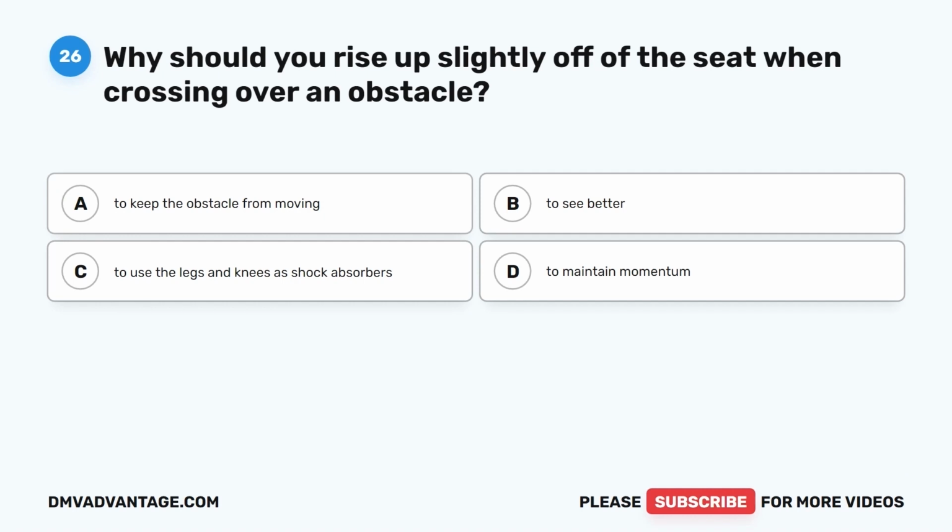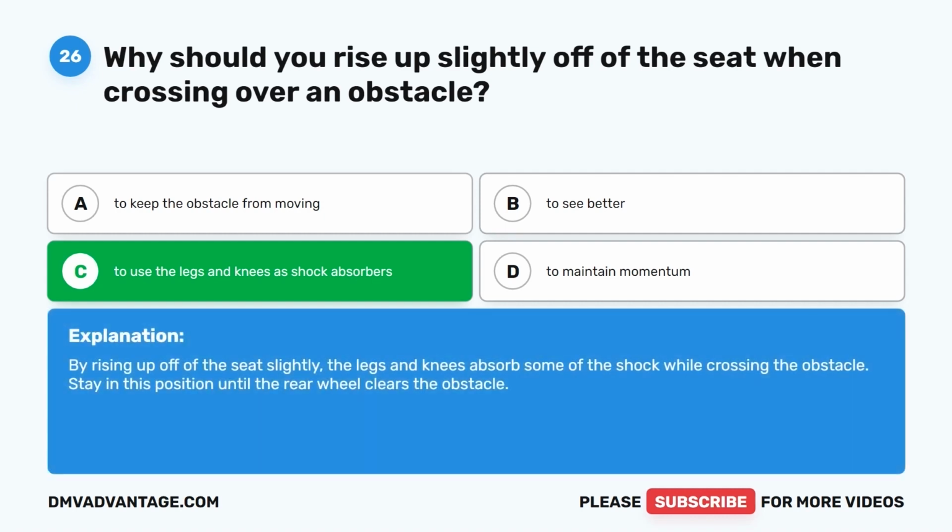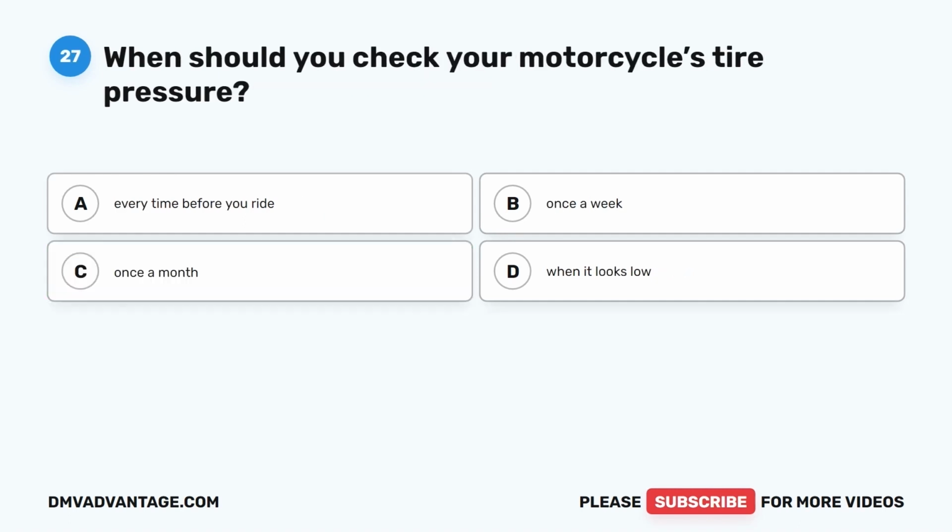Question 26. Why should you rise up slightly off of the seat when crossing over an obstacle? A, to keep the obstacle from moving. B, to see better. C, to use the legs and knees as shock absorbers. D, to maintain momentum. The correct answer is C, to use the legs and knees as shock absorbers. By rising up off of the seat slightly, the legs and knees absorb some of the shock while crossing the obstacle. Stay in this position until the rear wheel clears the obstacle.